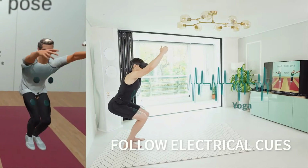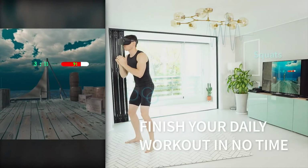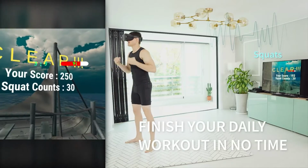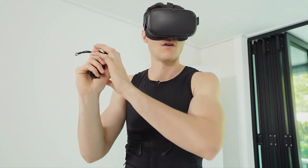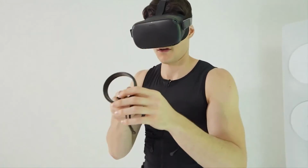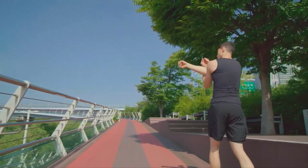Join a virtual yoga class. Turn your couch into a massage chair. Escape a series of mazes by doing bodyweight exercises. Play red light, green light to save your lives. Experience the first-person shooter that'll make you work out. Feel like hitting the gym or going for a run? Hey, we got that covered too.